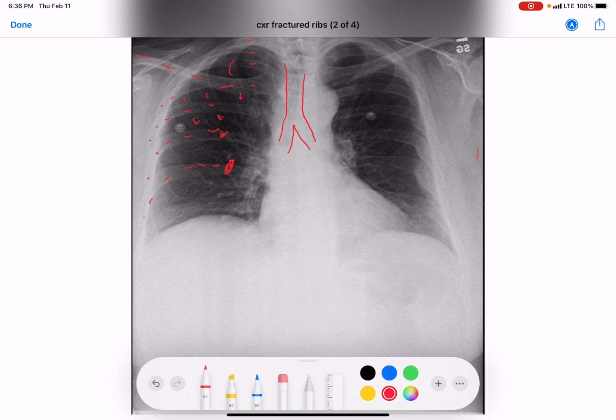This clavicle here, there's some question about a fracture. And I think people are looking at this here. Let me erase that so I can show you what's going on. You can see the first rib coming down here, and it's making it look fragmented, like it's a fracture, but it's actually not a fracture. This is the inferior part of the first rib, and here's the superior part. Of course, it hides behind that clavicle. So that's what's making it look like it's fractured.